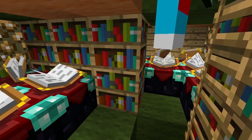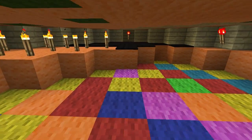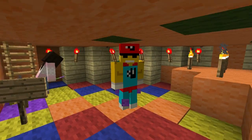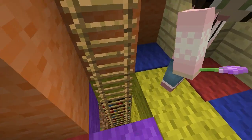And this is like an enchantment room. And then a party room. Now, I don't know about you, but I don't think my local library has a party room. Oh, Danny's doing a bit of dancing.